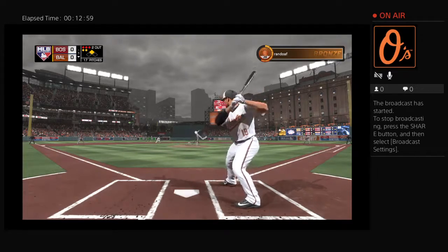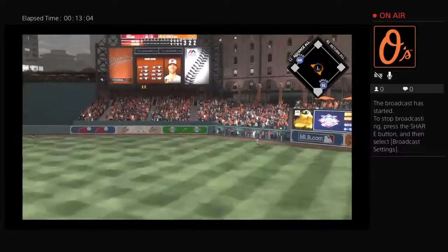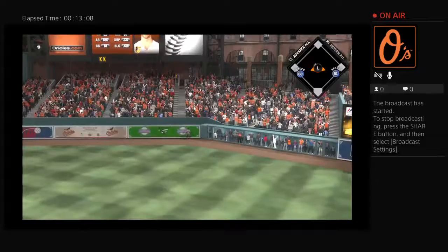From the stretch. Swing and a drive to right. There it goes. And it's gone into the bleachers.